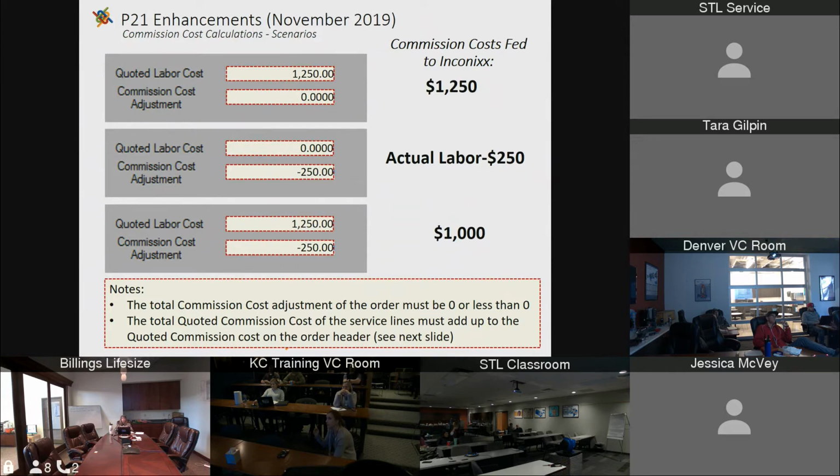So the first example gives us that the quoted labor cost was $1,250 and there's no commission cost adjustment. The commission cost that's fed to Iconics is the $1,250. So actual labor will no longer go starting in 2020. This quoted labor cost is what will go.